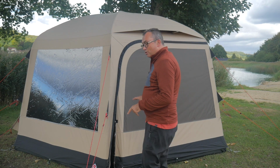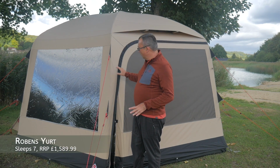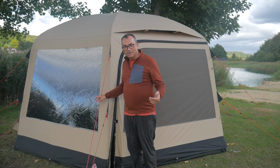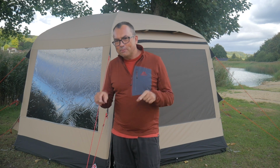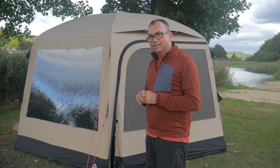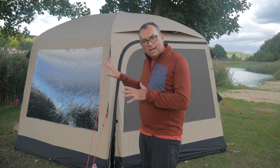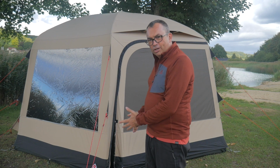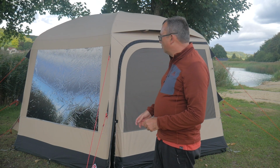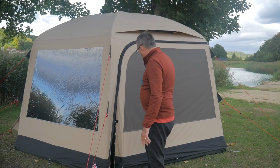Here's the new Robens yurt, new for 2023. And as you can see, it looks pretty spectacular here on the campsite. I don't know what you think. Maybe leave your comments down below, but it kind of mixes old world and new. It's got that yurty sort of feel with its structure, but it looks very high tech and modern with these large panoramic windows, doesn't it?